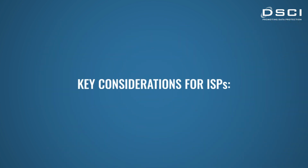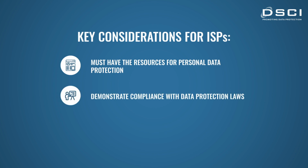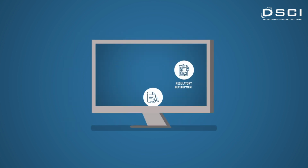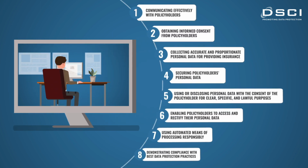The takeaway here is ISPs must have the resources for personal data protection. They should demonstrate compliance with data protection laws. Have a grievance redressal channel for policyholders. We have now reached the conclusion of the 8 insurance customer-centric privacy principles.